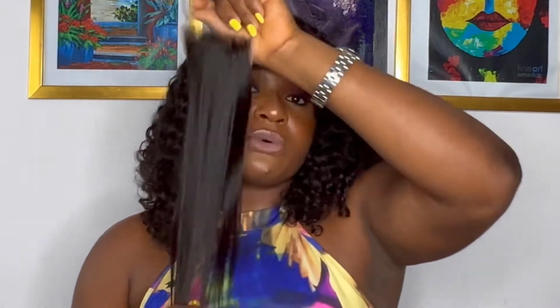Depending on your budget actually, whichever one you can afford, because really, since the pandemic occurred in 2020, the prices of lace closures and frontals have gone up and they haven't come back down. So it all depends on your budget. If you're looking for something more affordable, go for the Swiss lace.